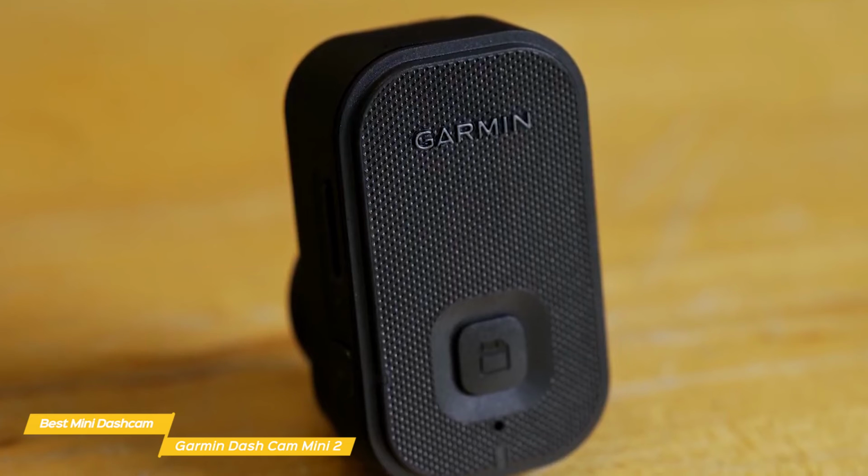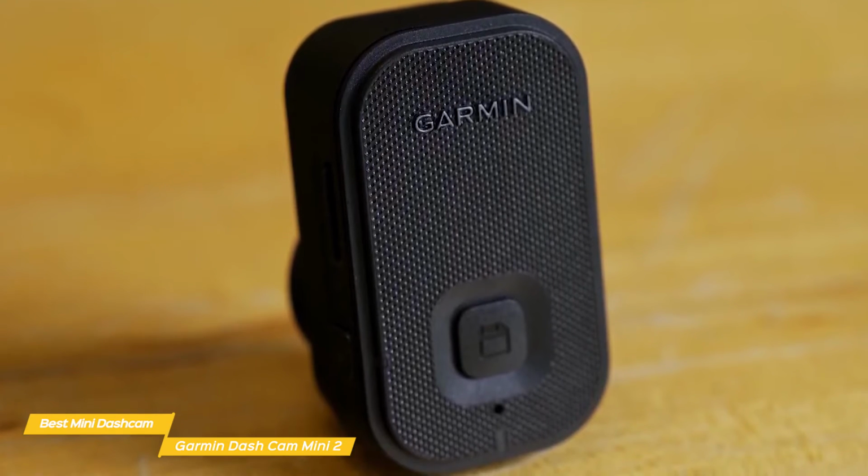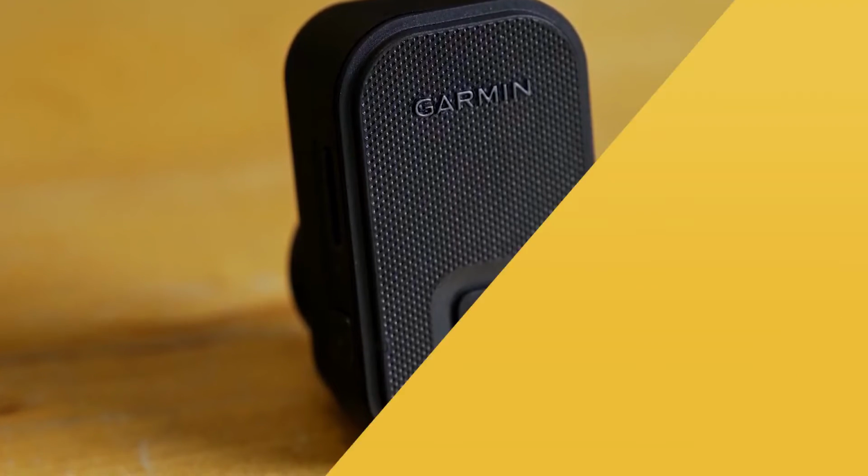If you're looking for an extremely compact dash cam with a good feature set, the Garmin Mini 2 dash cam is a very good choice for you. It's easy to set up and won't get in your way once it's installed.